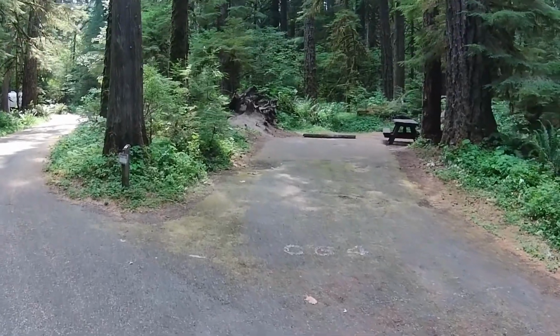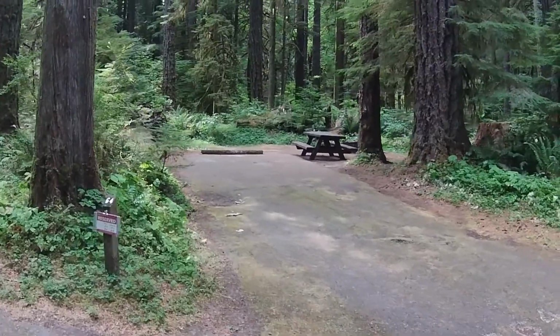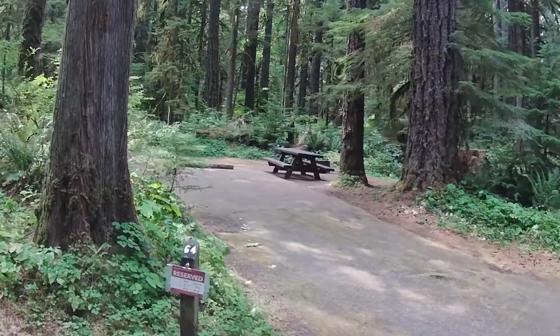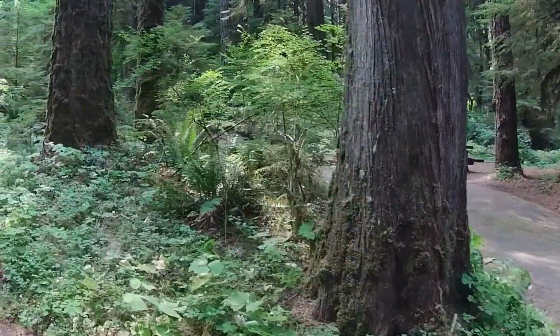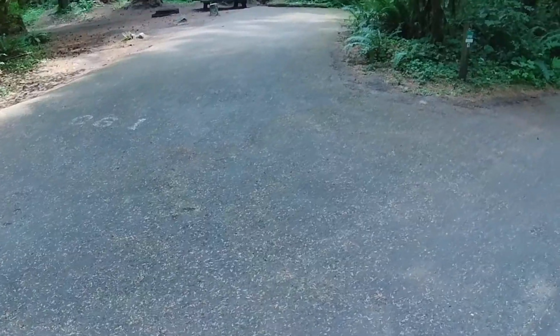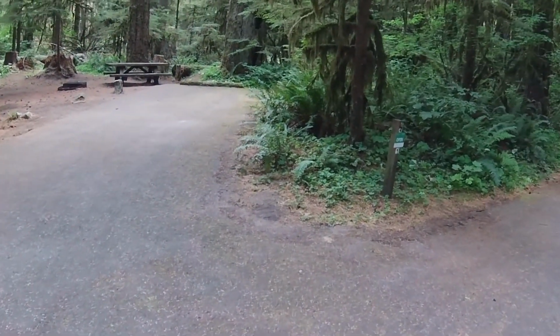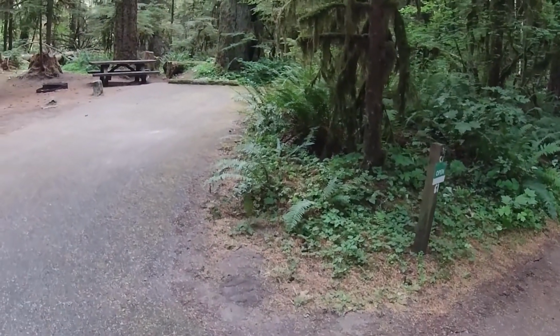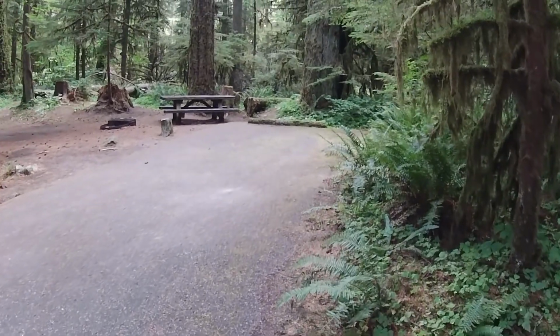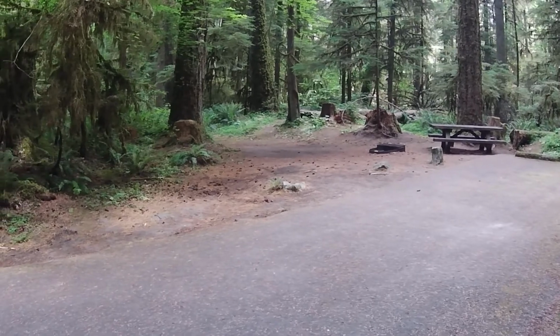Yeah, there's another typical site, a little shorter. Again, as you can see, we are really in the woods, and they're spaced out really nice. You got a lot of privacy between sites, so it's pretty nice. There's a nice site here. It's C61. You can see, nice. Oh yeah, you got a fairly deep site, but boy, a nice big open area there.